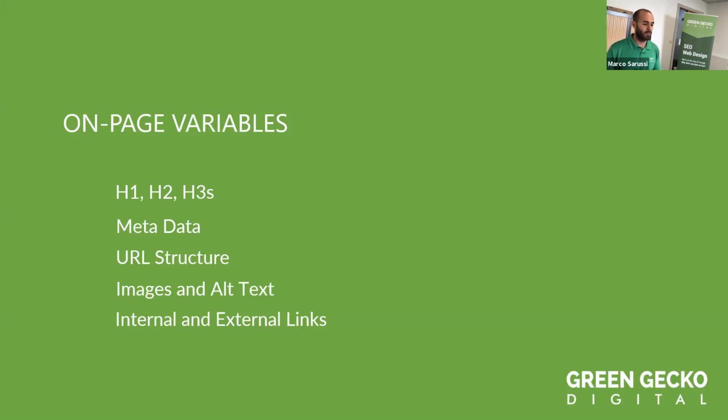And lastly, on this variable, we're going to talk about internal and external links. And these are different to backlinks, so let's not get confused here. So what I'm talking about here is the links that we have control over. So within our particular page on our website, we can link to other pages on our website. That's what an internal link is. So let's say, for example, we have our service page and we're linking to our contact page. That's a really simple internal link.